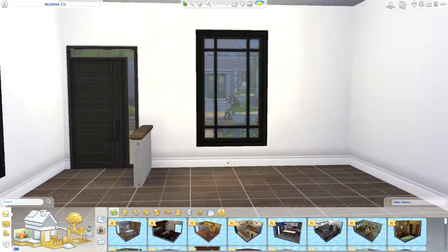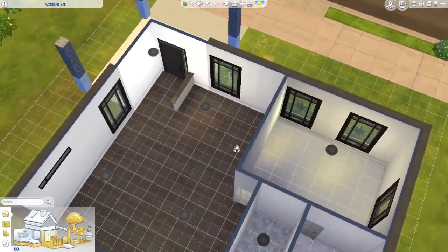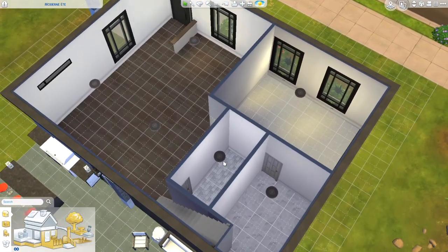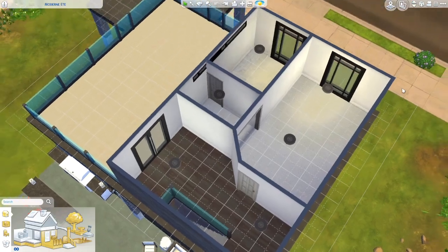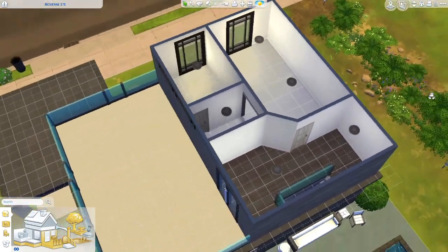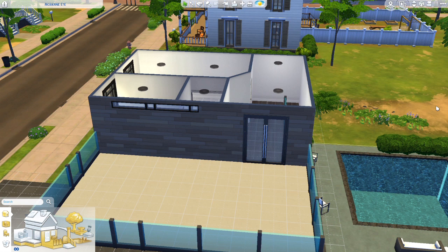So it's very open space, very open floor concept. There is a bedroom and a bathroom and a half bath, and then this open area for a living room and kitchen. And then when you go upstairs, it looks like a master bedroom with a little closet hallway and a big master bath and a nice large-sized patio.